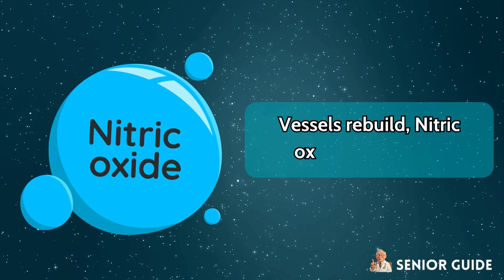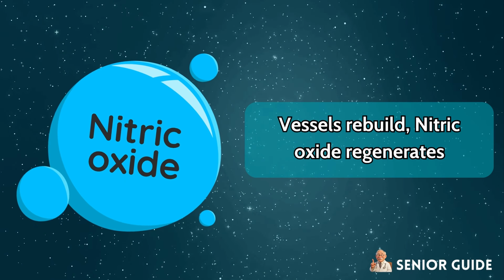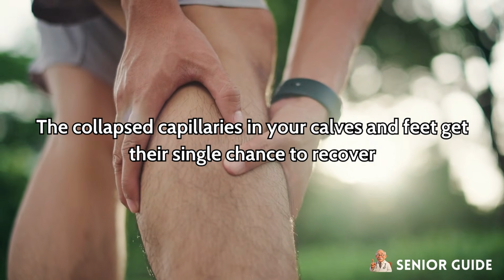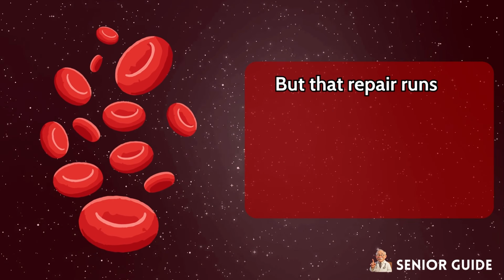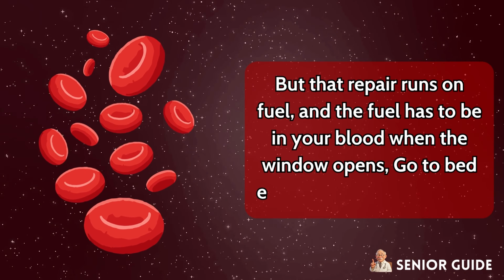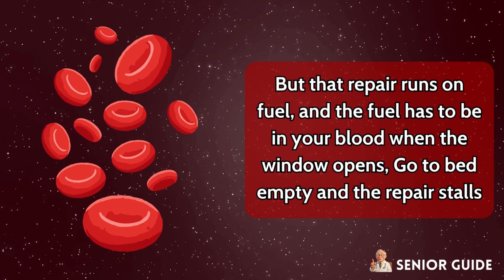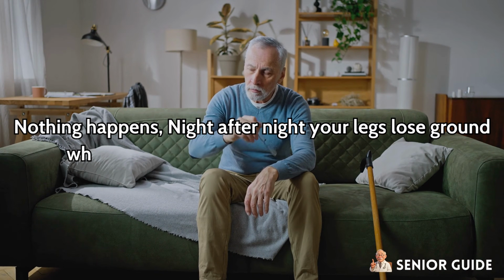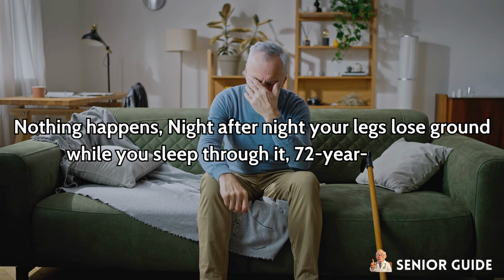Vessels rebuild. Nitric oxide regenerates. The collapsed capillaries in your calves and feet get their single chance to recover. But that repair runs on fuel, and the fuel has to be in your blood when the window opens. Go to bed empty and the repair stalls. Nothing happens. Night after night, your legs lose ground while you sleep through it.